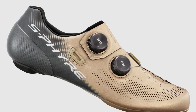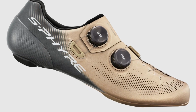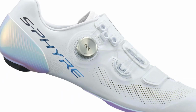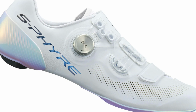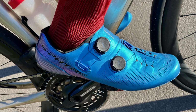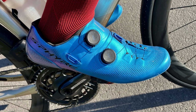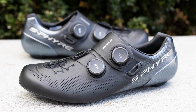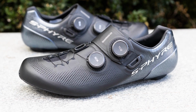like Primož Roglič. Available in sizes 38 to 48, including wide and women's options, it fits a broad range with bold colors like metallic blue or red, adding visual punch. It thrives in competitive scenarios. Think crits, road races, or fast group rides, where its low stack height and responsive sole shine.